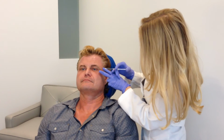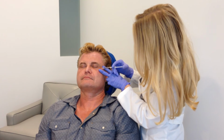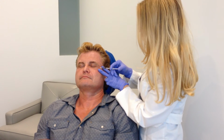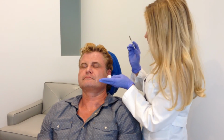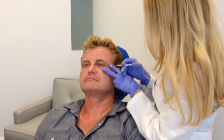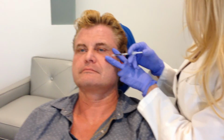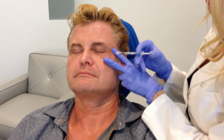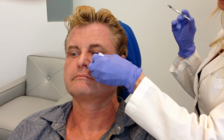Okay, a little poke right here. Now the patient's a little numb from the lidocaine that was in the product, so that makes these injections very easy. Smile and squint for me. Good. So we watch to see where the patient gets the lines, if it's below or above the midline, and then use the product accordingly.